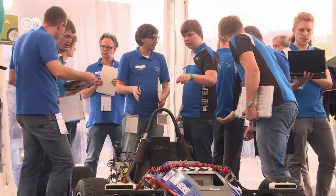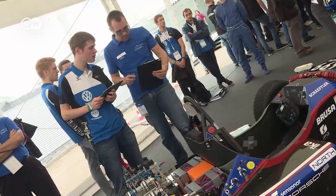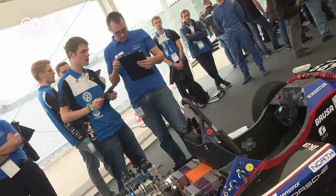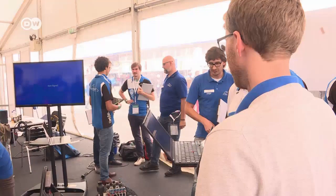The jury looks at a range of parameters, including aerodynamics, acceleration, handling, design, technology, and costing. Performance is important, but so is reliability.